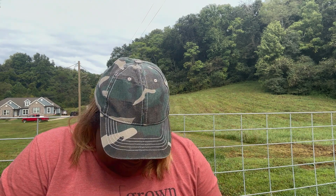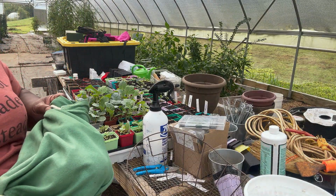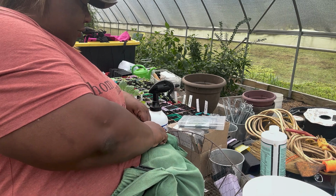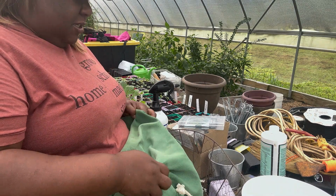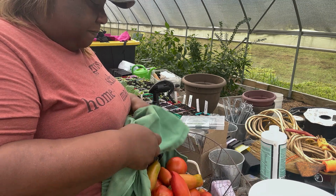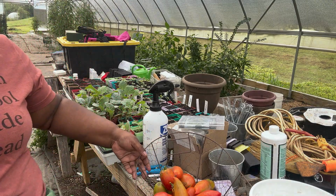But I feel like I got quite a bit. I at least got like 10 or so, maybe even 15. Let's go in here and dump this and see what we got, and then we'll come back and harvest some more. Okay, I have to be gentle with this since they are tomatoes. But let's see if we can gently put them in this basket and see what we have.